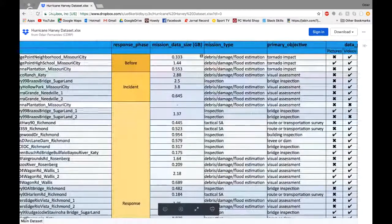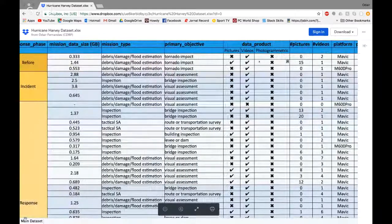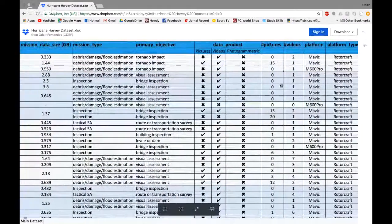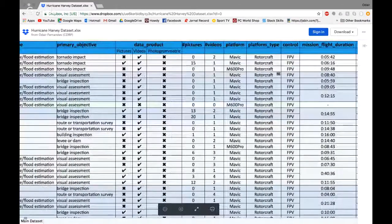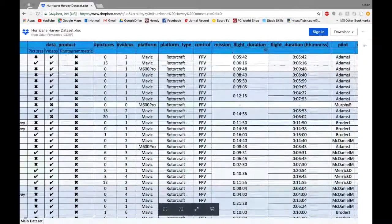You also have access to mission data size, mission type, and primary objectives. You can also know if there are pictures, videos, or photogrammetric products in each of the flights. Number of pictures, videos, platform type, control. We have FPV and PP. FPV stands for first person view, and PP is pre-programmed. We also have mission flight duration. This is the combination of the flight duration for the entire mission. So for example, you can see here for the flight, this sum would be this one.